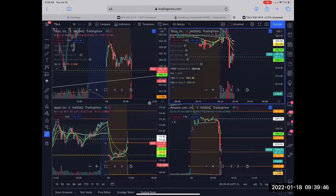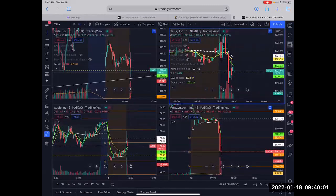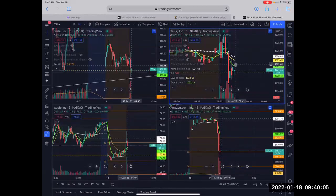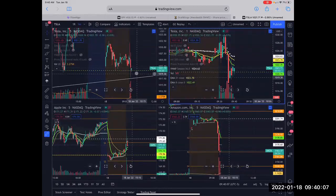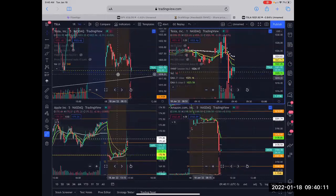There you go. Looks like it's still holding this line though. So it might pop. Got a light, nice demand on this 5 minute candle. We're gonna see on this next one. So this one should catch up and pop right here, right? So yep, this one should turn green. It's holding this demand area.